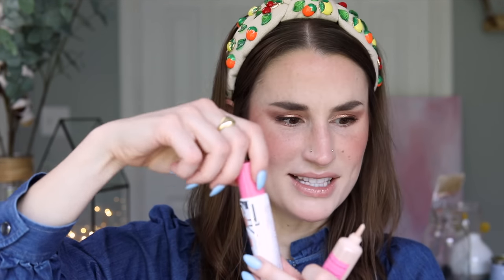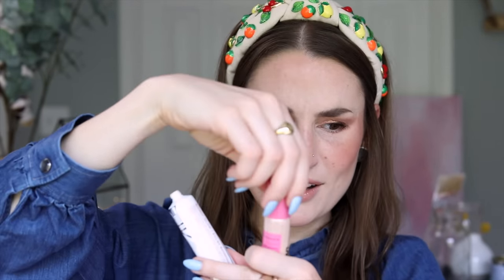Who knew that that would work? What? We are learning so many things today. I put the wrong lid on there and the In Beauty Face Glaze fits on the Milk makeup tube. What do you know? Anyway. Oh, headbands, they really start to grind into your head.